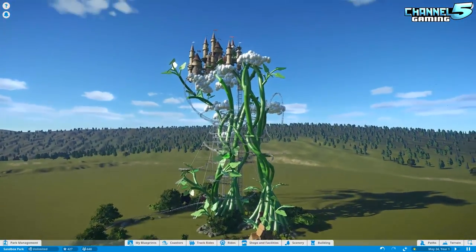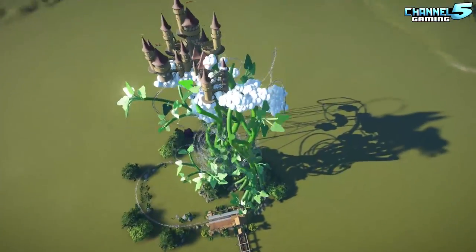So there you have it, everybody. That was Jack and the Beanstalk, created by Whitesider. And that's going to do it for this episode of Coaster Spotlight.